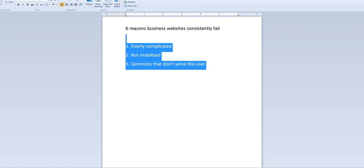The third reason that websites consistently fail is they have gimmicks that don't serve the user experience. These are things that might look interesting, talking heads and things popping out of the woodwork, but they are there primarily as a gimmick and not to enhance the value proposition. You need to ask yourself, do I have anything on my website that is there as a gimmick rather than to make it better for my consumers?